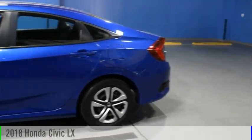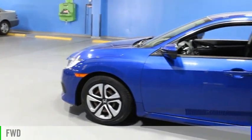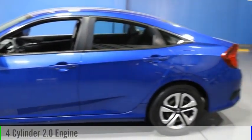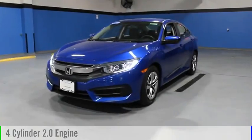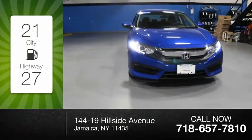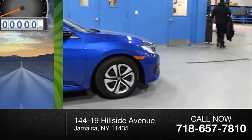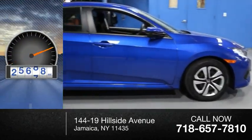Take a ride in the 2018 Civic. This vehicle is powered by a front-wheel drive, 4-cylinder, 2.0-liter engine, and comes with a continuously variable transmission. Great fuel efficiency saves you money by requiring fewer trips to the gas station. This vehicle has less than 30,000 miles.